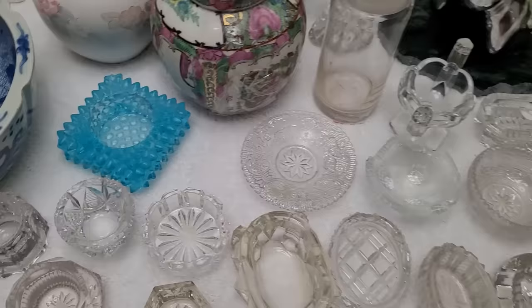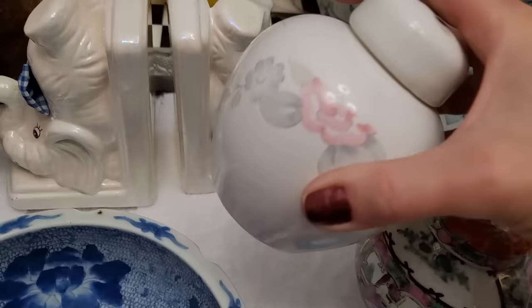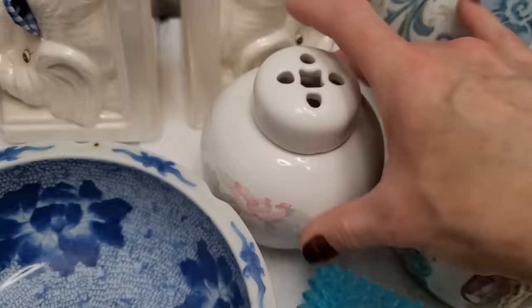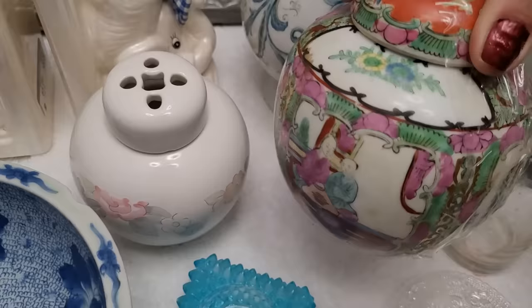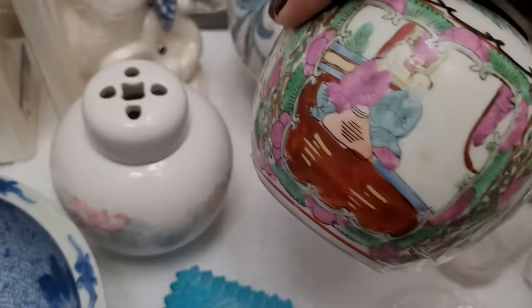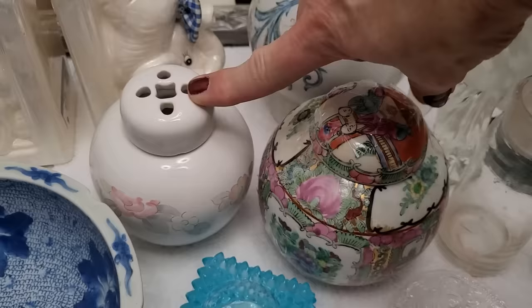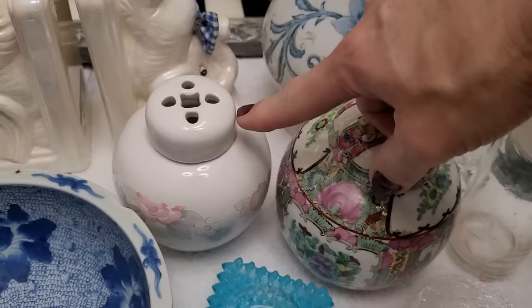We have a couple of little jars here. The first one is false graph. This, I believe, is a potpourri jar. You put your potpourri inside and it releases through the holes. This one is a lovely Chinese ginger jar. It has its lid. I believe this design is called Famille Rose because it has people on it. Beautiful colors. It's in nice condition. It has some gold leaf. I believe I paid $3 on this one, $6 on this one, and I am going to ask $20 on the false graph and $35 on the ginger jar.